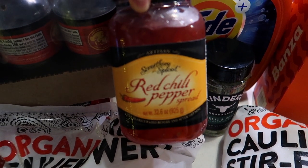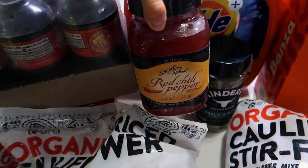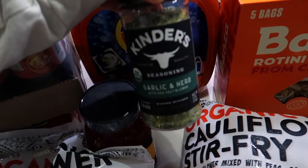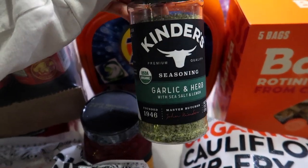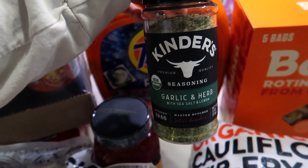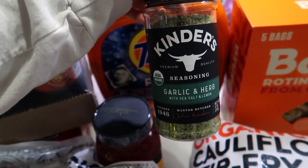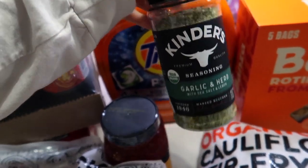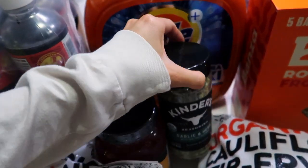Got this red chili pepper spread. It's good with cheese and crackers. Got this garlic and herb seasoning. We wanna try and season our chicken a little bit differently. So we're trying to find new seasoning and flavors and things like that to cook our dinners with.